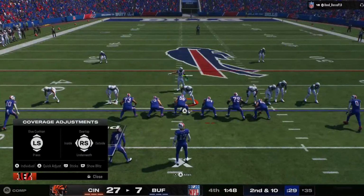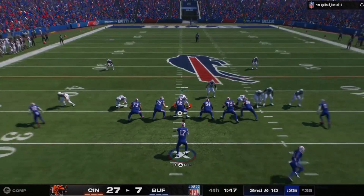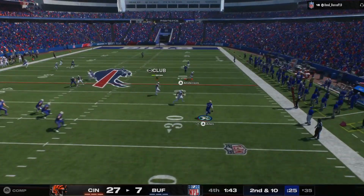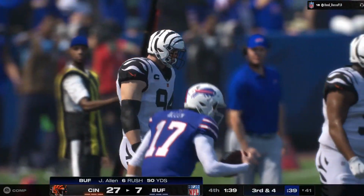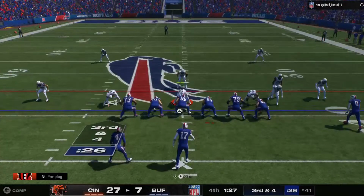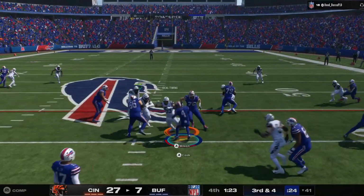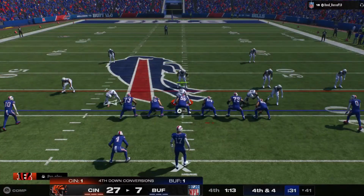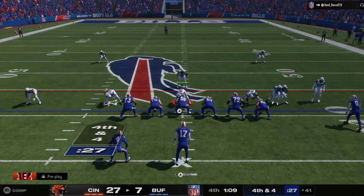Now a 2nd and 10. To throw, it's Allen. Escaping the pressure right. 6 yards there off the scramble, but it'll still leave him with a 3rd down. From the gun, it's a give to Cook. And he won't be close to a 1st down as he runs into a wall right around the line of scrimmage. No gain on the play.